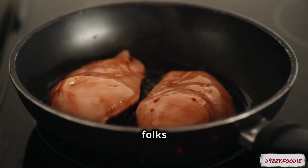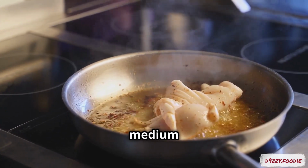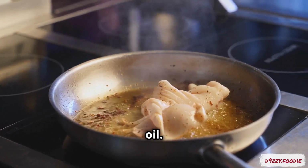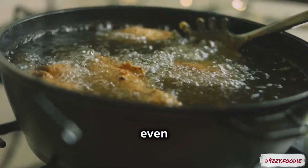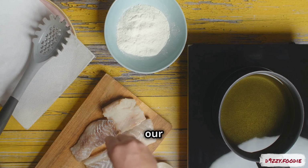Now comes the moment of truth, folks. Frying time. Heat a large skillet or cast iron pan over medium heat and add about a quarter cup of oil. You can use vegetable oil, canola oil, or even bacon grease if you're feeling indulgent. While the oil is heating up, let's dredge our chicken.